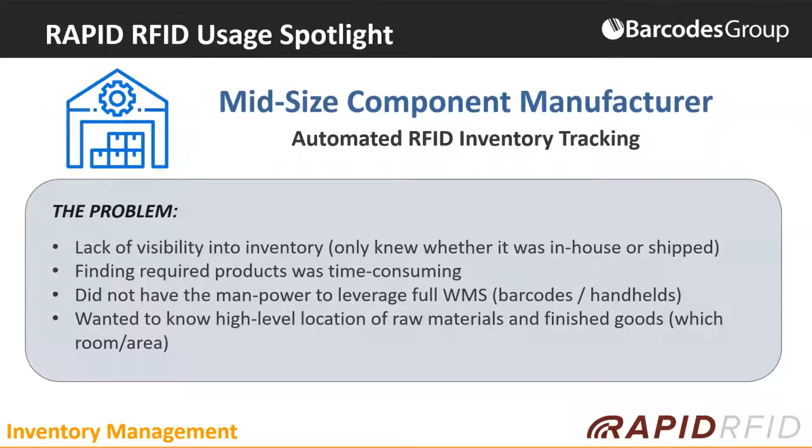This particular one that I'm going to talk about was a customer that really didn't have the manpower to implement a full WMS. So they didn't want to have to scan barcodes as things moved from point A to point B, and they just kind of needed to know general area. So they were trying to track things as it went through different areas of the building. Did it go upstairs? Did it go into a warehouse? Did it go into an office area? And trying to figure out that information.